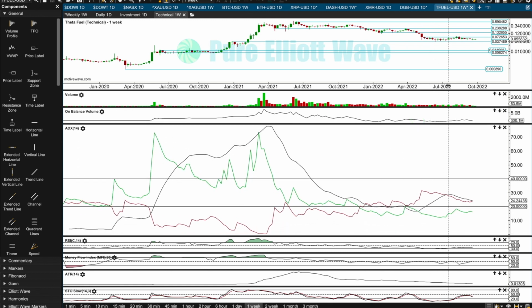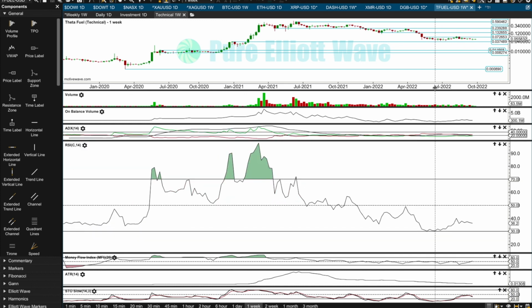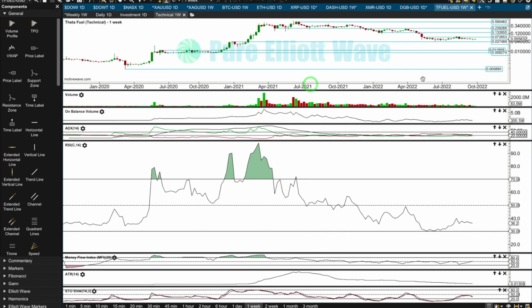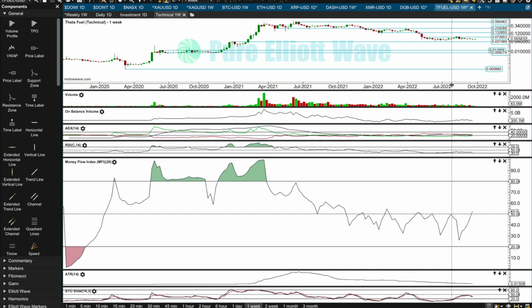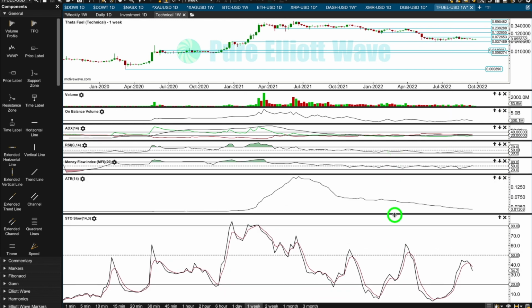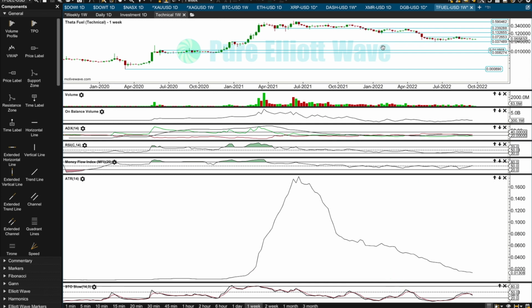ADX told us there was a downward trend. It only just reached extreme after the low. Now it's declining, no clear trend. RSI almost reached oversold. Has it done that before? No, this is the most oversold it's got, so that's quite bullish. Money flow index didn't reach oversold. ATR continuing to decline. Stochastics neutral. I think I quite like the look of that one. I think I'll put a tick next to that one. I might buy a little bit more of that.